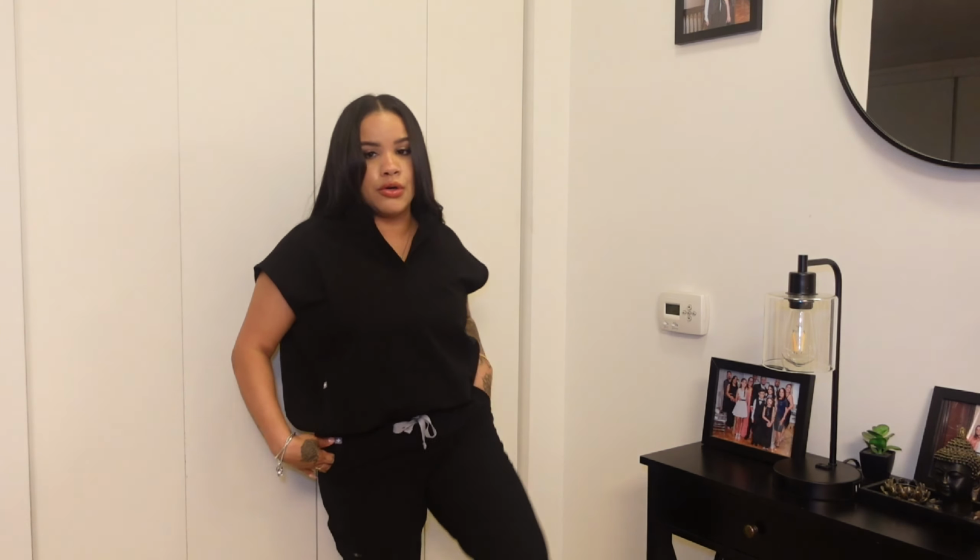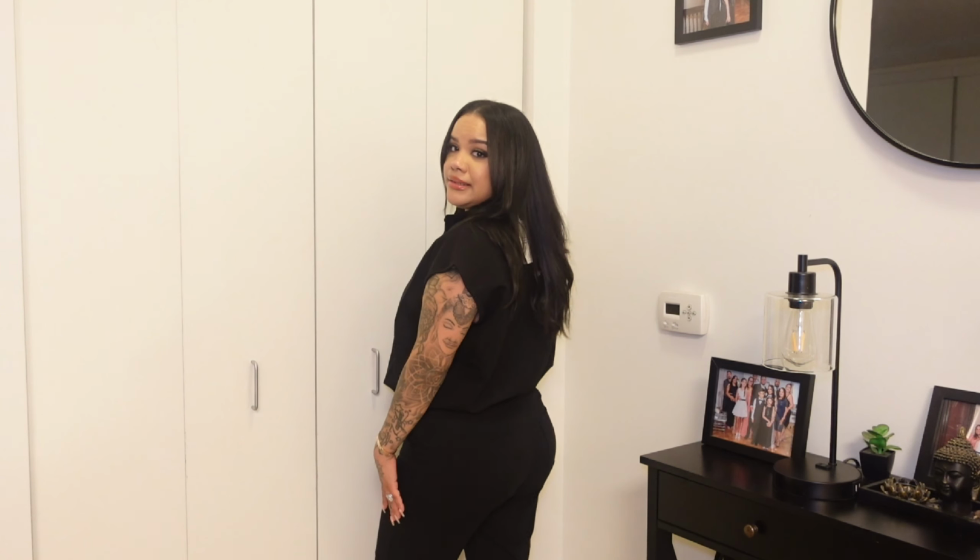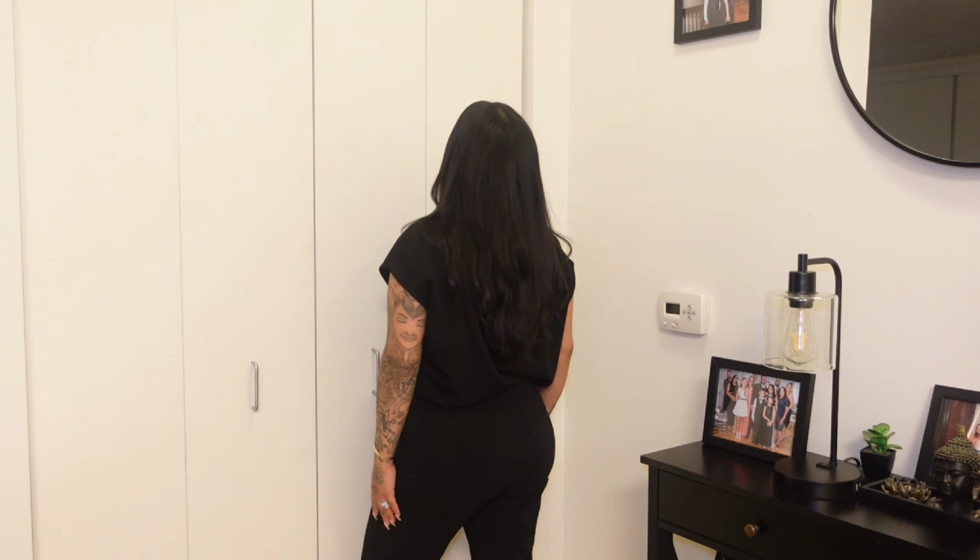I also paired it with the Zamara joggers. Super duper cute. They hit at the ankle. I absolutely love it. It has little gray detailing on this. So literally the pants, the fit, everything is just absolutely beautiful. I can do squats. I can literally run if I need to. I also want to show you the other stuff that he purchased.